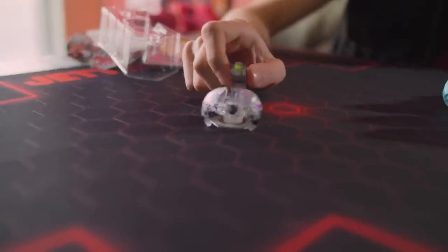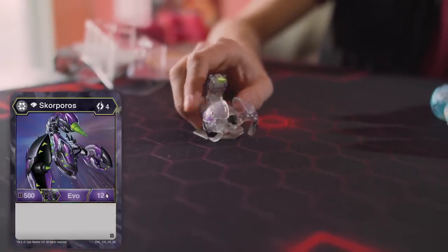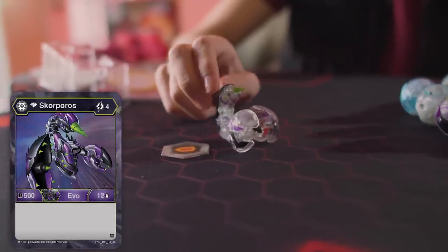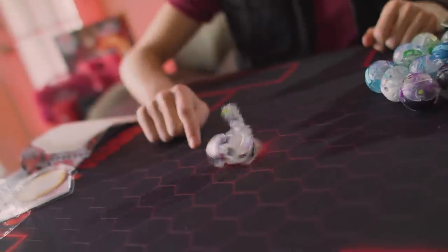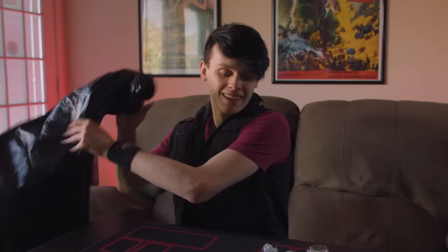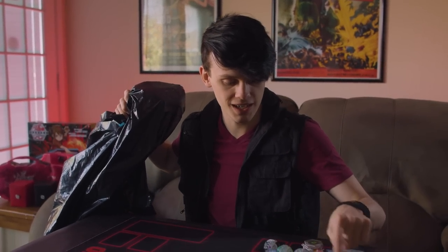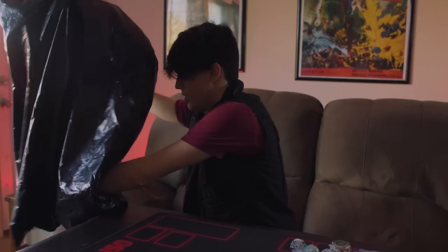Yes! Another amazing core Bakugan. I always loved the Scorpion Bakugan, like Coin Scorpion in the original show. And then was Stinglash Scorpion? He rolls really easy. He's really smooth on rolling. We got 1, 2, 3, 4, 5, 6, 7, 8, 9, 10, 11, 12, 13, 14, 15, 16, 17, 18, 19, 20, 21, 22. One left over.